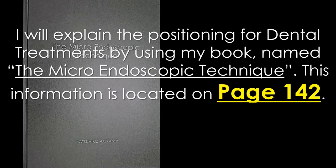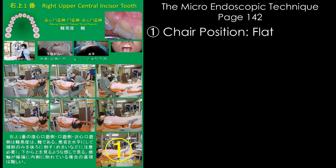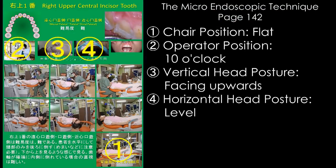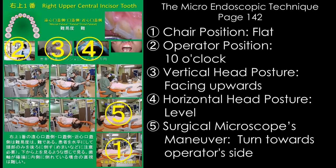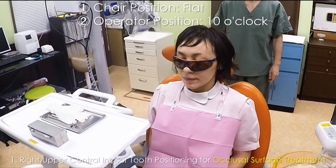I will explain the positioning for dental treatment by using my book named The Microendoscopic Technique. This information is located on page 142. Chair position flat. Operator position 10 o'clock, vertical head posture facing upwards, horizontal head posture level, surgical microscope's maneuver turn towards operator's side.